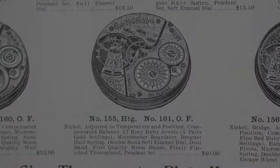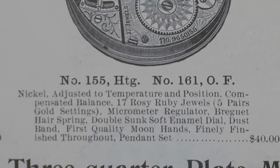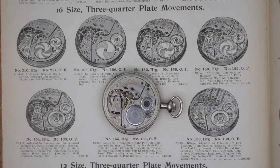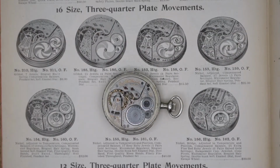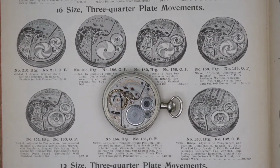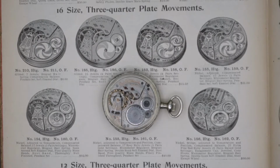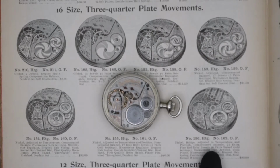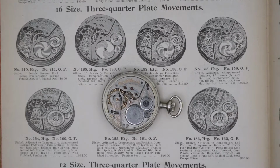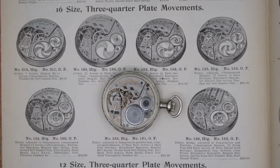So next, we see the level of adjustment, and this says adjusted to temperature and position. During this period, Elgin did not specify the number of positions in catalog descriptions. However, when it says adjusted to position, it's generally accepted as indicating either 3 or 5 positional adjustments. And then you can see over here the 156 and 162 are described the same way, adjusted to temperature and position. And we know based on later catalogs that the 156 and 162 were adjusted to 5 positions.